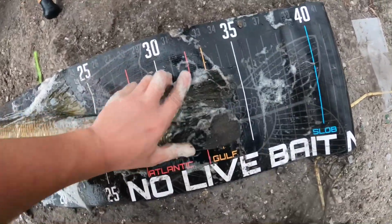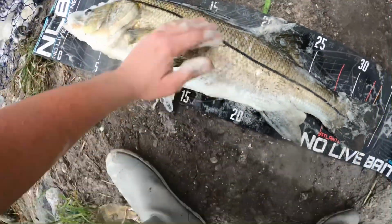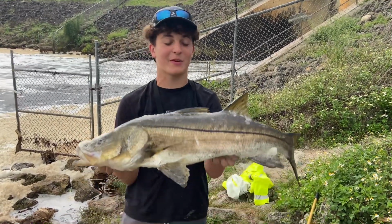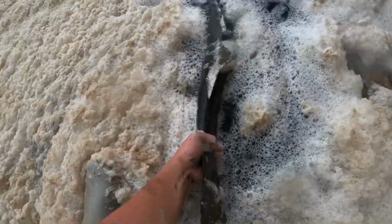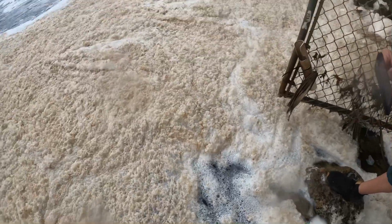I'll call it 35. Barely. 34 and a half. All right, guys. 35 on the little sticker. I said the little bit will get hit on the 5K Saltus. Let's get a release on this girl. There he goes.